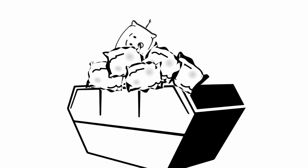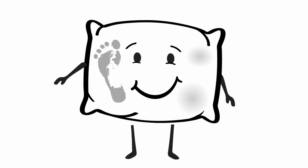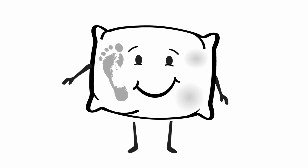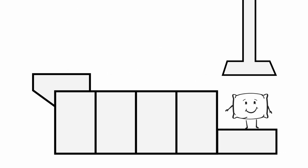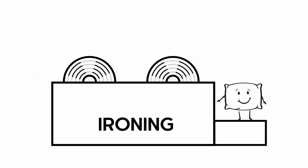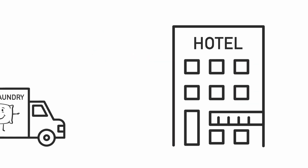Luckily, Pasha made it, but they still need to be cleaned. If you see a stain on Pasha and you are unsure, ask one of your colleagues which wash program should be used, as many stains can be treated and Pasha can live on. Refreshed and ready to go, they head back to the hotel for another shift.